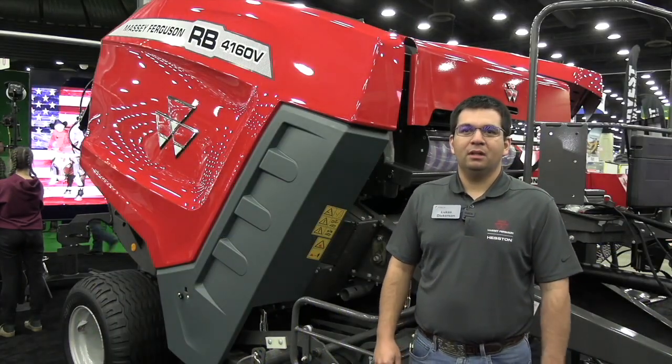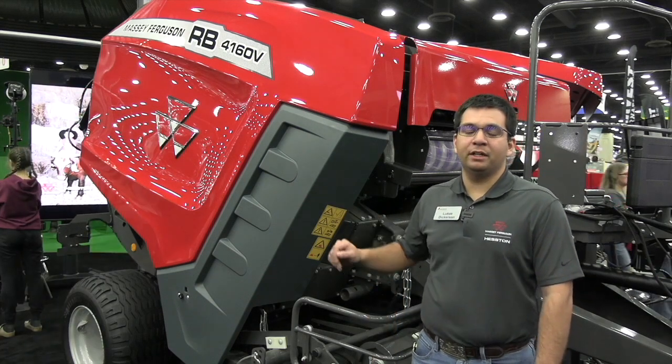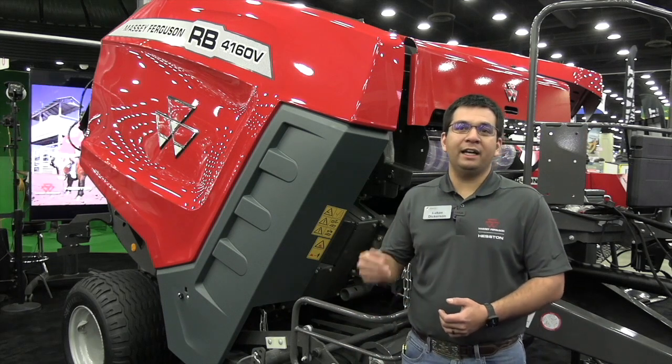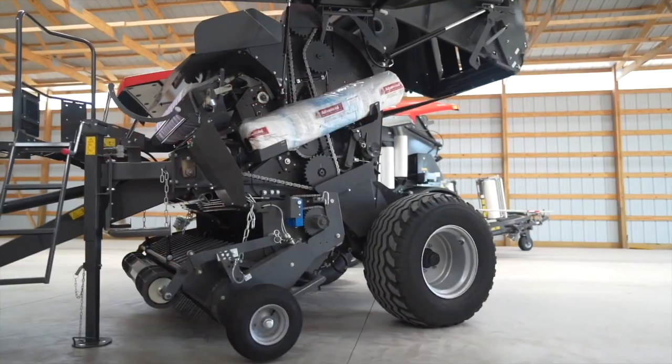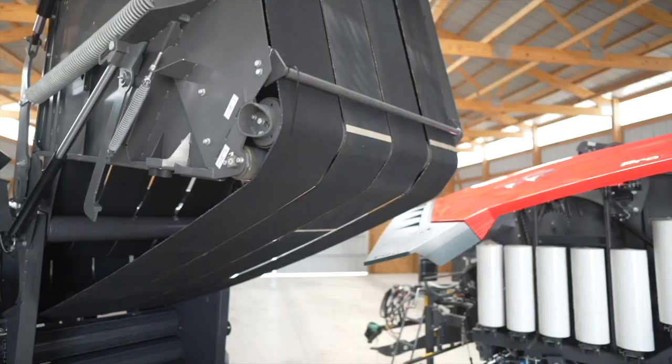Where does it fit on the farm? It's not the biggest round baler. Correct. This is just a 4x5 round baler. This is for your smaller beef guys that still want to do dry hay and silage bales without the use of a cutter. What about other specs that will ring out loud for growers?